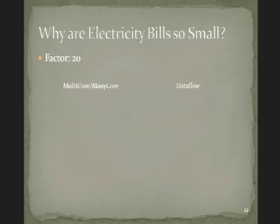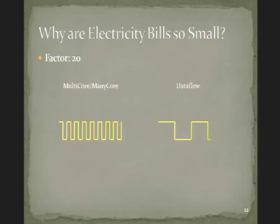So why are the electricity bills so much smaller? Well, multi-cores and many cores use the clock that is used by the microprocessing infrastructure they are built on top of. Well, in this case, we use a much slower clock. If you remember the Communications of the ACM paper from 2 months from now, graph, you will see over there everything works on a much slower clock. And actually the clock ratio here is about 20 to 1.